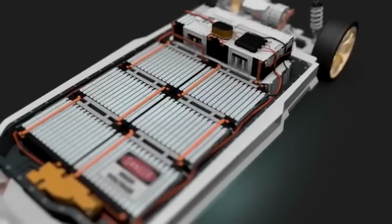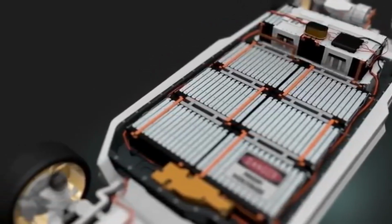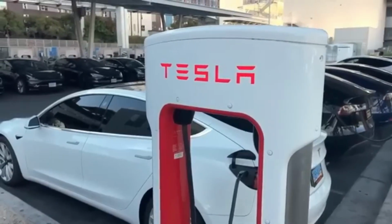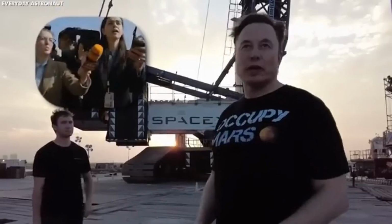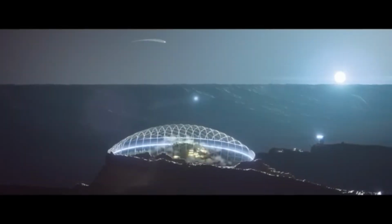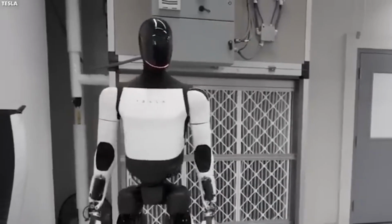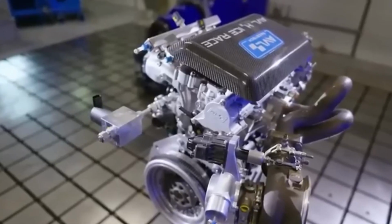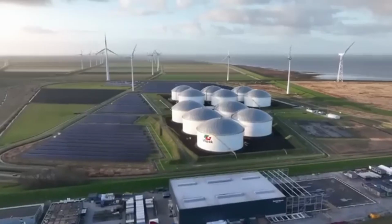Another major advantage: zero emissions. While gas engines pump out harmful carbon dioxide and pollutants that contribute to climate change, the only byproduct of a water engine is water vapor. If widely adopted, this could make a huge difference in cutting down carbon emissions and improving air quality, especially in urban areas. To put things into perspective, the average gas-powered car emits about 4.6 metric tons of carbon dioxide per year. Imagine if every car on the road produced nothing but water vapor instead.